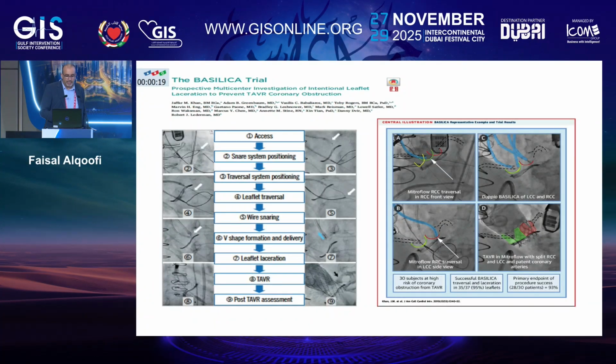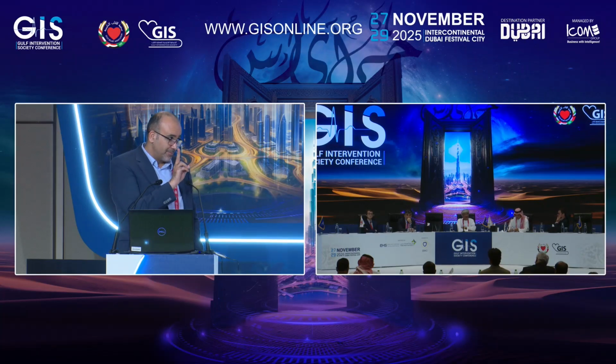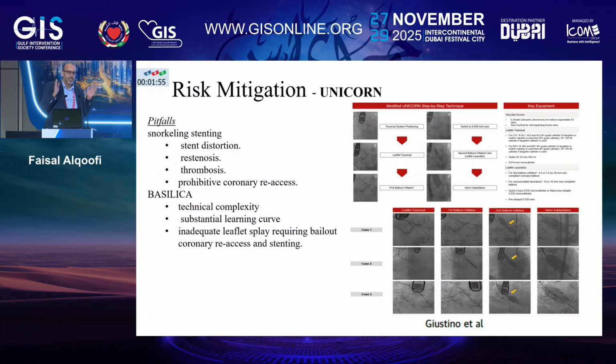A second is the BASILICA, labor intensive, definitely a learning curve in this procedure, but it is protective, with 93% success, but the caveat is a higher risk of stroke. Now, to modify the BASILICA, if you allow me 2 minutes, the UNICORN came up with another technique specifically to increase the splay in the leaflet, because the BASILICA generates a slit. The balloon technique ensures that there is a wide open leaflet in front of the coronary ostia.